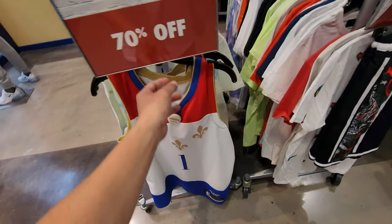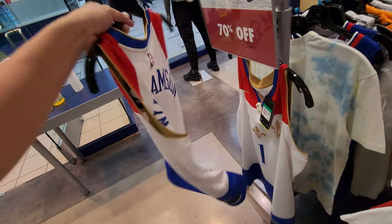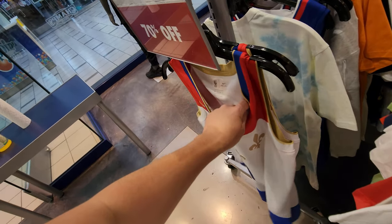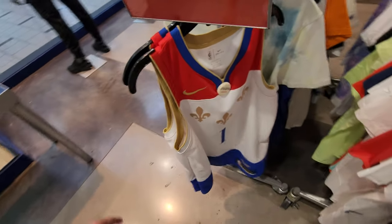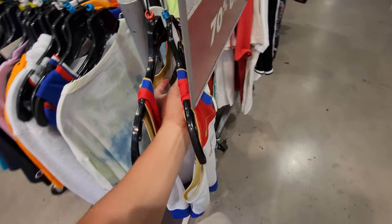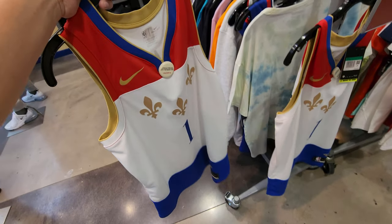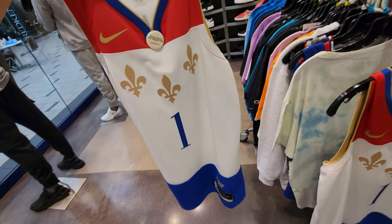Okay, at least they do got some sales. Some Williamson jerseys, 70% off. Bro, that's actually dope, 70% off. They got a large and an XL right there. Is he gonna be a bust or what, man? That boy ain't in shape. Is it just, he just doesn't like it there? Because this is a dope buy, dude. Buck 10 right here. It's only $33? $33 for this jersey? Holy crap.